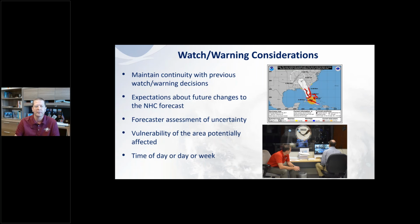So we do want to make sure we're maintaining continuity. One thing we also can consider is, sometimes we see trends in the model guidance. And if we expect that the forecast may be shifting from, say, west to east, that might play a role in what we want to place under a watch or warning. Again, the forecasters here have a really good sense of that uncertainty in a given forecast, and can also, perhaps if it's a very uncertain forecast, may suggest that we issue a larger watch or warning area.